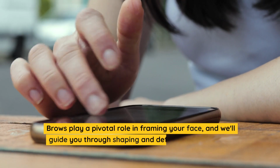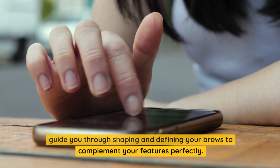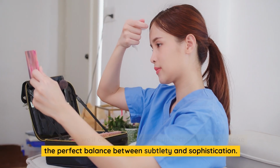Brows play a pivotal role in framing your face, and we'll guide you through shaping and defining your brows to complement your features perfectly. Additionally, we'll delve into lip makeup techniques that strike the perfect balance between subtlety and sophistication.